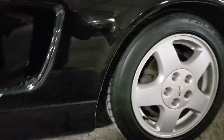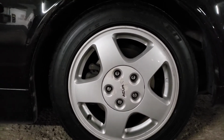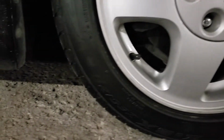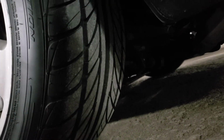The tires are not matching completely. This one is a Falcon. It was produced in, I think, which one was this produced in? 03. It has about 8/32 of tread left on it. Tread wear is pretty even. Other than age, the tires are in pretty good shape.